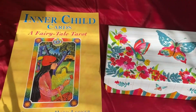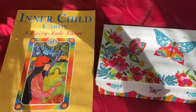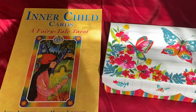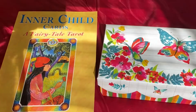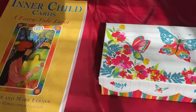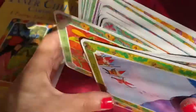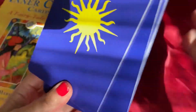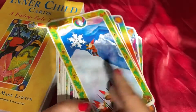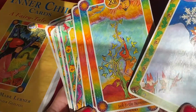Okay, I also am working with this. Oh, and I can see my camera stand. How do I do this? I don't know. So anyway, I'm working with this. This is the yellow box edition. And the cards are in this. Whoa. Really, all this came about because I was looking for a deck for my 11-year-old. He's about to be 12 this month. So I'm working with this deck right now.